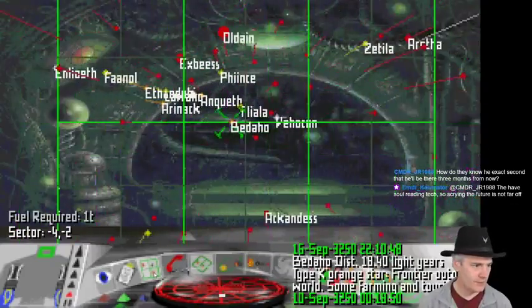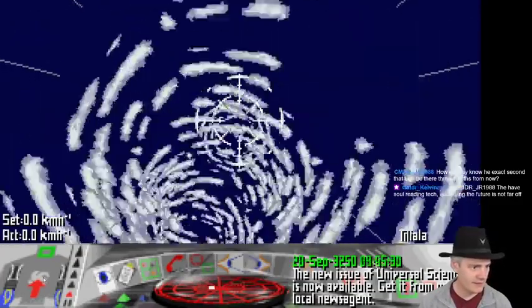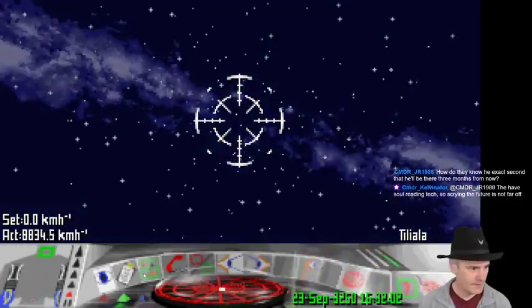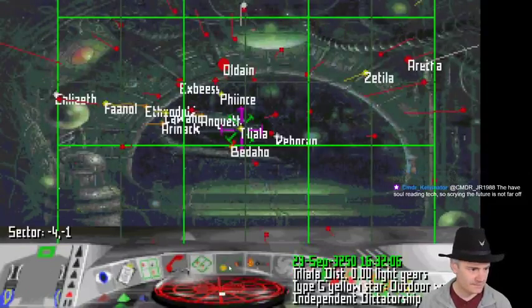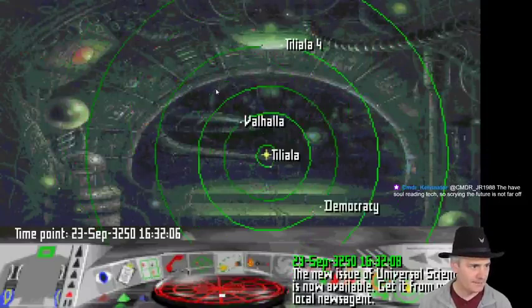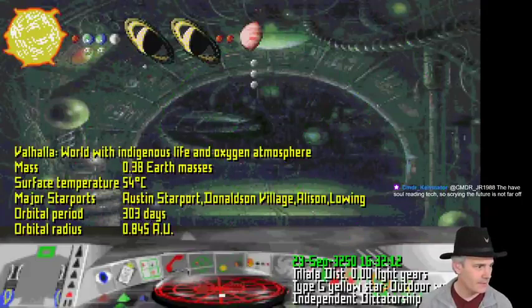There's Talalia, so we're almost in range already. There we are, in fact, we're there. Let's check out the Talalia system. Okay, so that's our contract. So there's Valhalla, which is the second planet, an Earth-type planet, and then there's the base called Lowing.